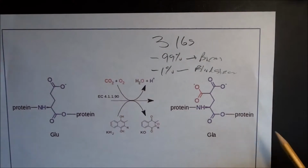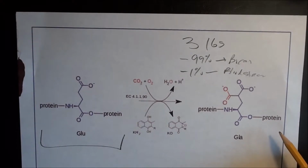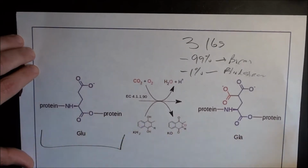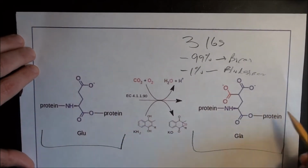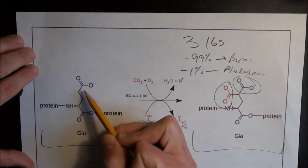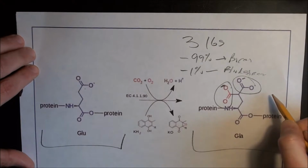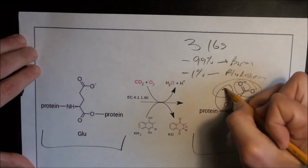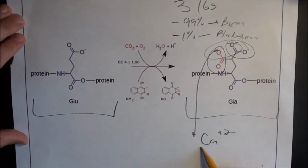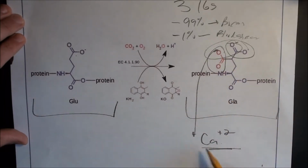Specifically, the way it works is you have an amino acid, glutamic acid, which is a non-essential amino acid, but nevertheless your body needs it. And it has this ability to add an additional acid group, a carboxylic acid group. So it goes from 1 here to 2 here. And you now have these 2 negative charges on the oxygen, which pairs very nicely with attracting the calcium ion, which has the 2+ charge on it.